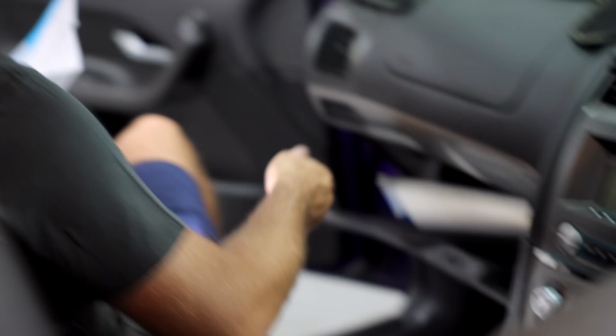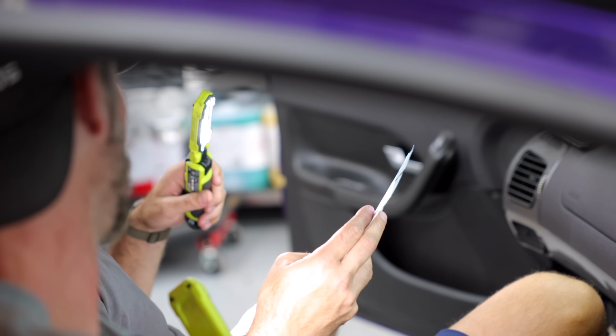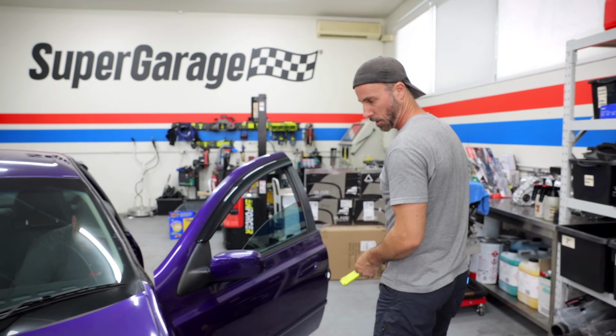I found some registration information from last year in Western Australia. Maybe its first registration in New South Wales, Marty, was last year then. Yeah, I reckon so.